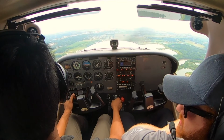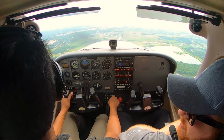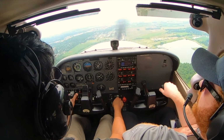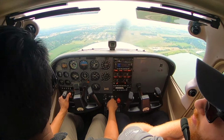You can look at the runway and say, hey, am I getting further away from it, closer to it? Does this look good? You know, these are the questions you want to be asking yourself. You don't have to be directly parallel with the runway. Don't stare just at the runway, okay? You gotta be scanning.